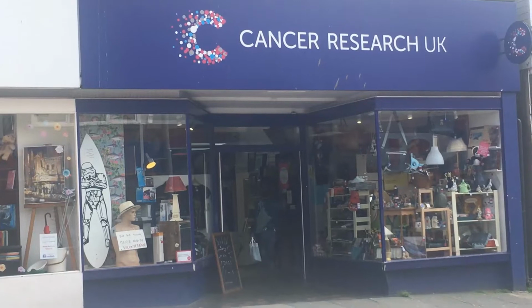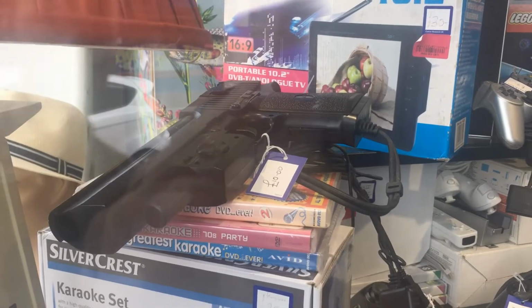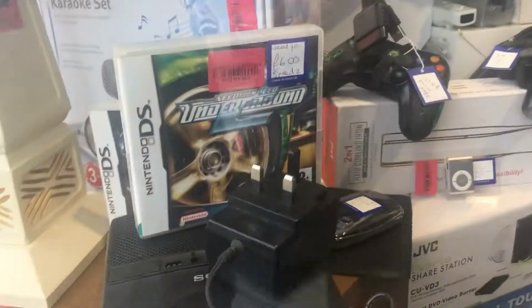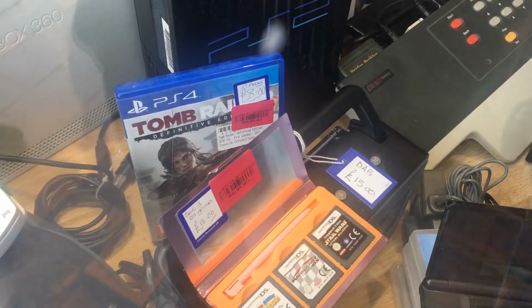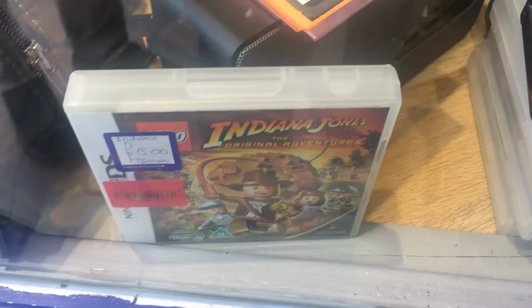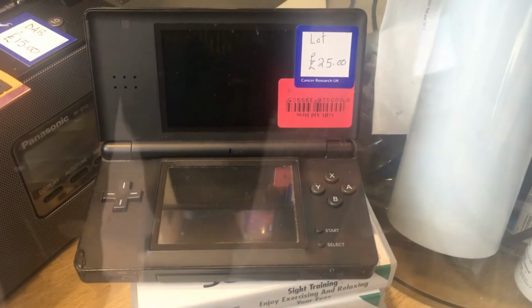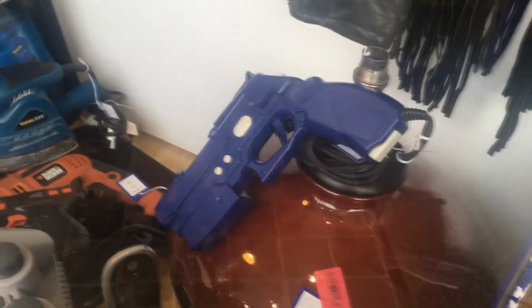Next up, we check out Cancer Research in Newquay, very much one of my regular haunts. Here's a light gun, which looks like a real gun. That is crazy. And here's some DS games, Need for Speed and Star Wars The Force Unleashed. There's Tomb Raider Definitive Edition and some DS games and Indiana Jones for the DS in the box and a DS system itself, along with a bunch of games. Pretty good deal, or no deal.